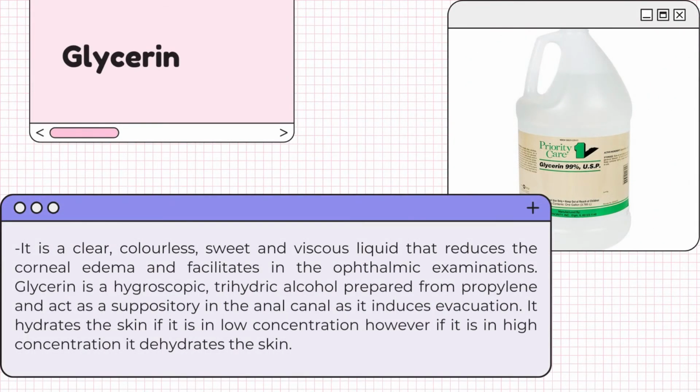Glycerin. It is a clear, colorless, sweet, and viscous liquid that reduces corneal edema and also facilitates ophthalmic examinations. Glycerin is a hygroscopic trihydric alcohol that is prepared from propylene, and it also acts as a suppository in the anal canal as it induces evacuation. Glycerin hydrates the skin if it is in low concentration. However, if it is in high concentration, it dehydrates the skin.